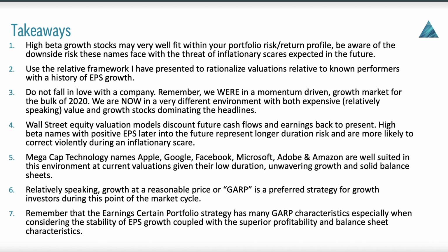Remember that the Earnings Certain Portfolio strategy has many GARP characteristics, especially when you consider where the ECP strategy falls right now relative to the S&P 500 in terms of valuation, coupled with the fact that it has superior stable EPS growth and superior profitability and balance sheet characteristics. And if anyone has any questions about that, specifically that point number 7, reach out to me. I've got all the charts, more than happy to go through that. And I'll probably do a valuation or a strategy session on that in the very near future.